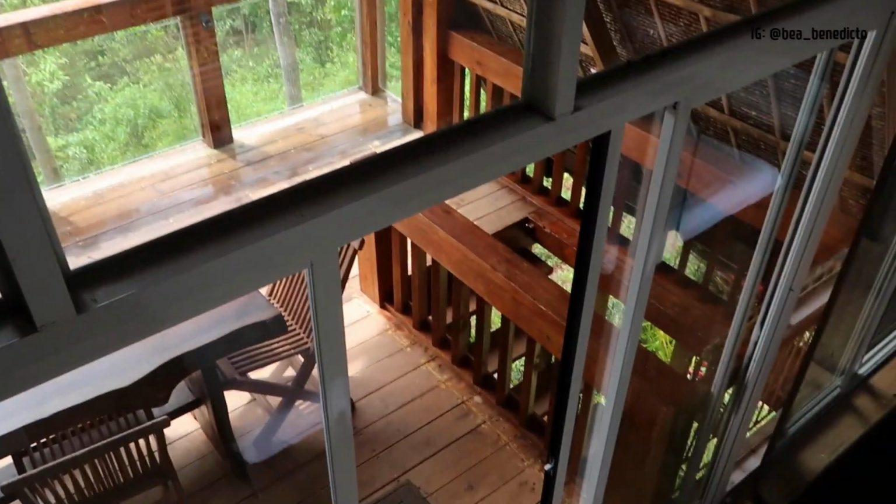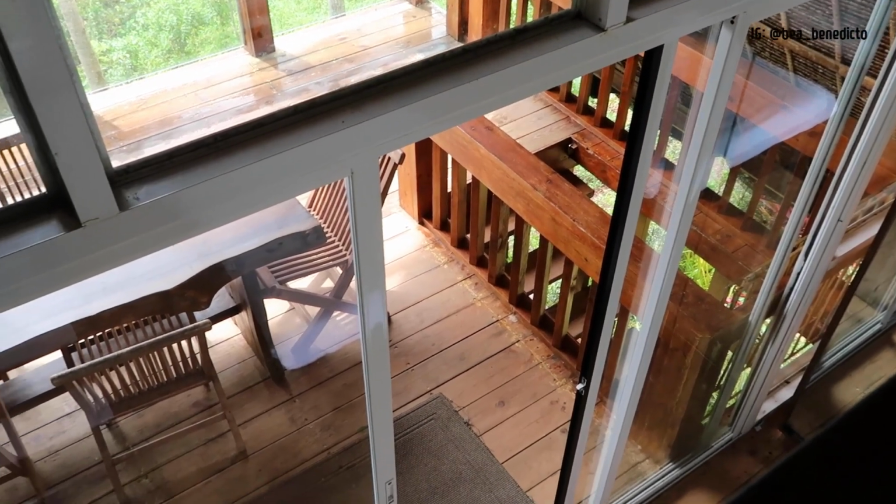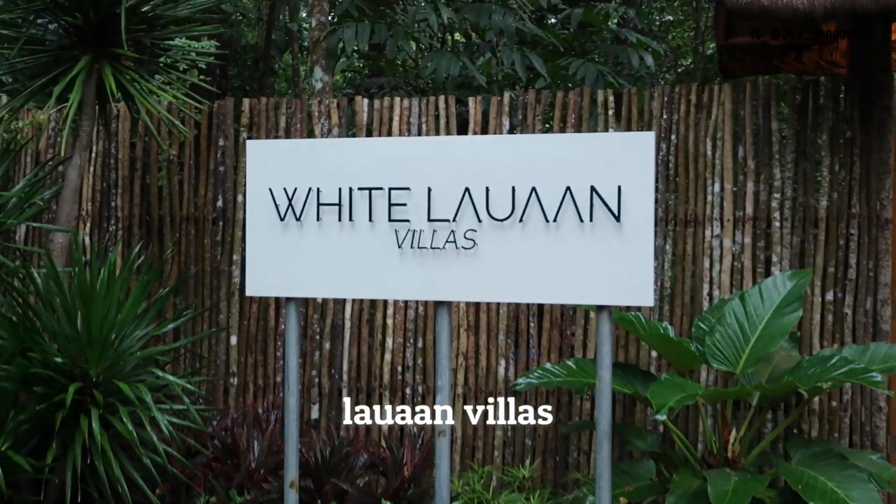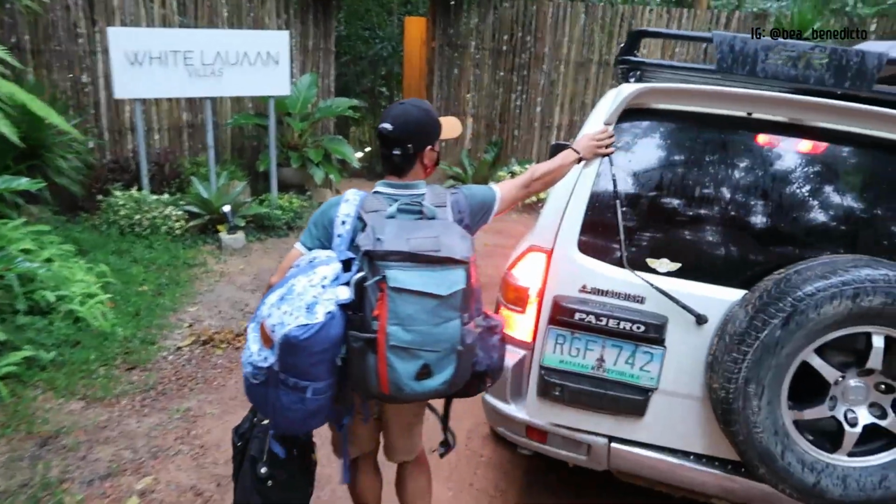After seeing all of that, I think I would really love to stay at Cliffside next time, but we're gonna move on to where we actually stayed, which is the Lauaan. I don't even know how to say it properly, but we did stay here at the Lauaan Villas.